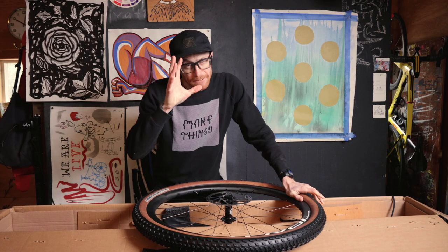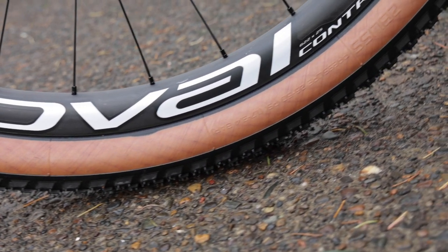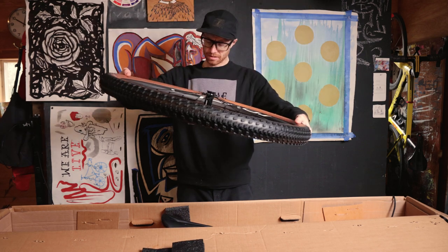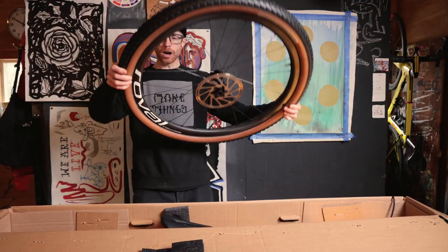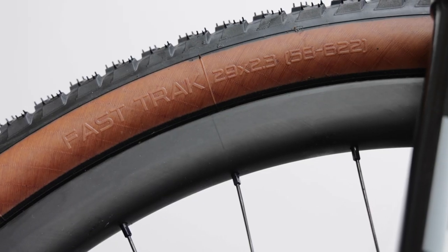One of my very favorite wheel brands is Reserve. Reserve makes some legit wheels. Look at these. Reserve Control 622 by 25. I don't know what that means. 29er, carbon fiber. Oh, these beasts are ready to party. It comes with the 2.3 tires.